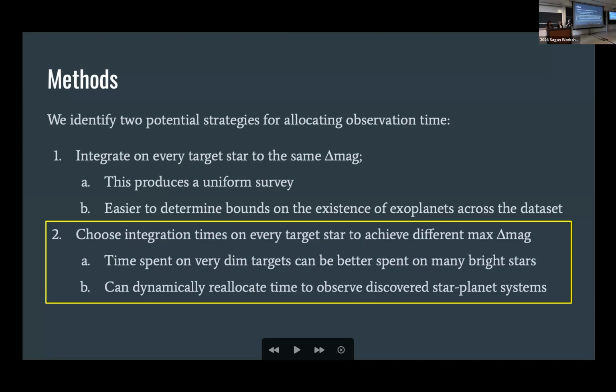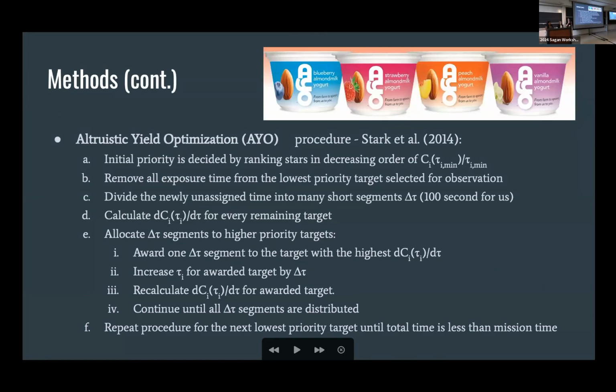So in order to do this, we programmed Yogurt into our code. No, I'm joking.